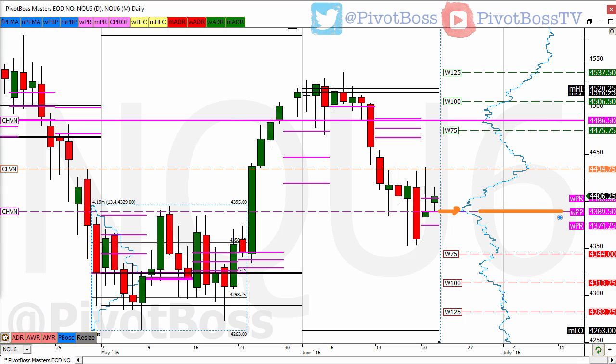That's 43.89.5 basically. That is also the weekly pivot point. So there's a lot of important confluence of pivots there. And I would say that below that level opens up a retest of lows and a likely move into 43.44, which is the primary bear target on the week.